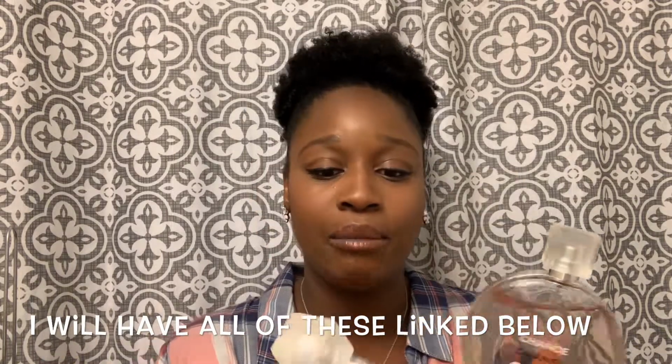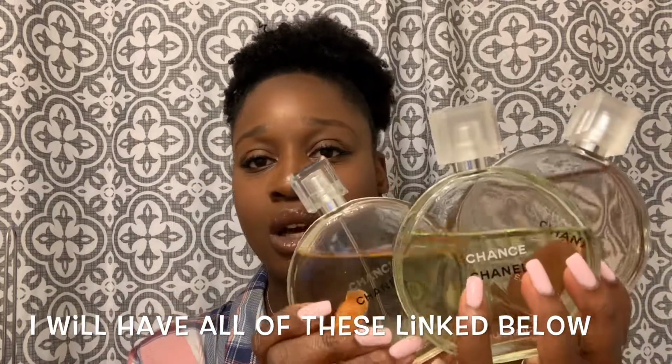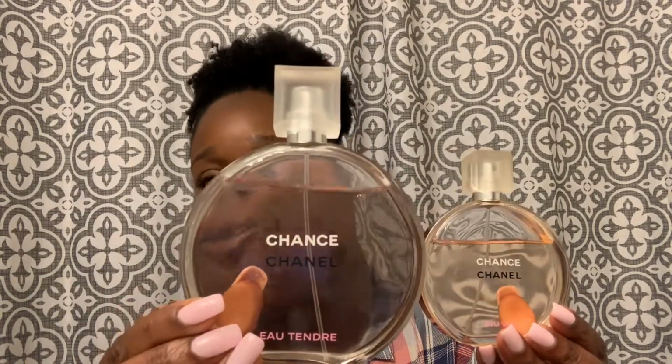So for size comparison, you've got these, which are the big ones, and then you've got these, which are your smaller ones, and I'll show you what a small one and a big one look like side by side. So this is going to be your 5 fluid ounce. This will be your 3.4. I don't have a 1.7, but you guys kind of get my drift when it comes to that, right? So this is for size comparison.